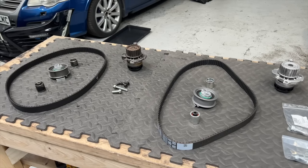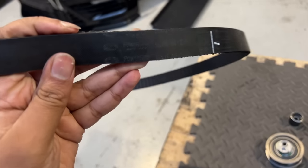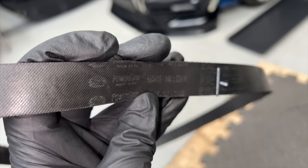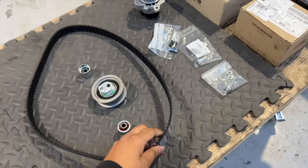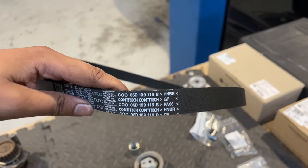But yeah, in terms of the old belt, the one thing I've noticed straight off the bat is that it's not a genuine item. It is a bit hard to make out the brand, but I think that says Power Grip potentially. Whereas the genuine one is a ContiTech belt. Well, you can see there the part number is pretty apparent.